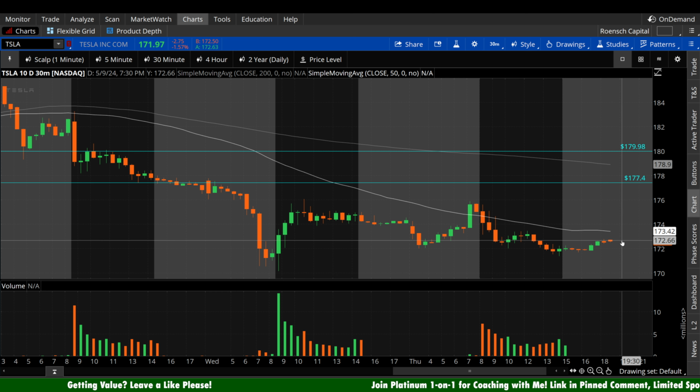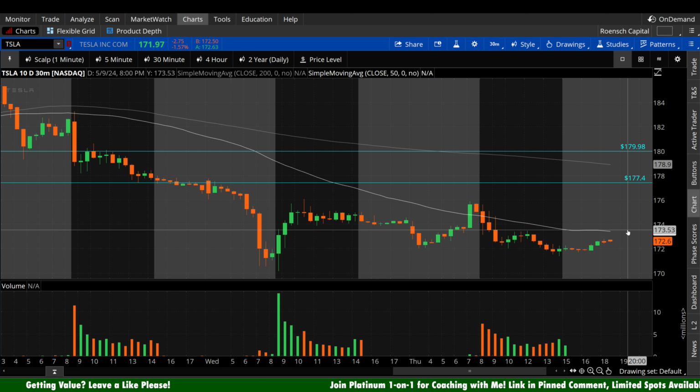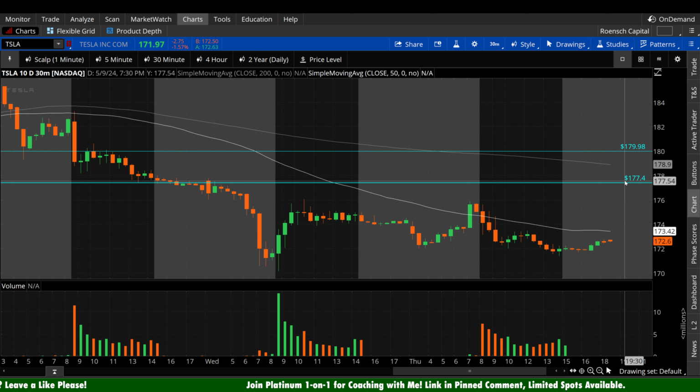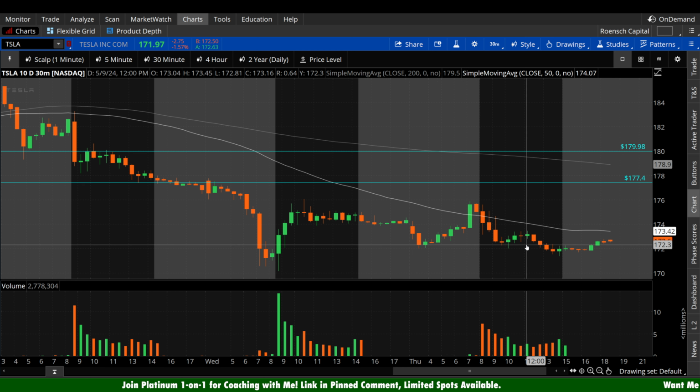Bulls, high volume rip upside through the 50 period, low volume retest for confirmation with that high volume bounce to really confirm that level as a short-term support, flipping back in the bulls' favor, at least on this one specific psychological level.